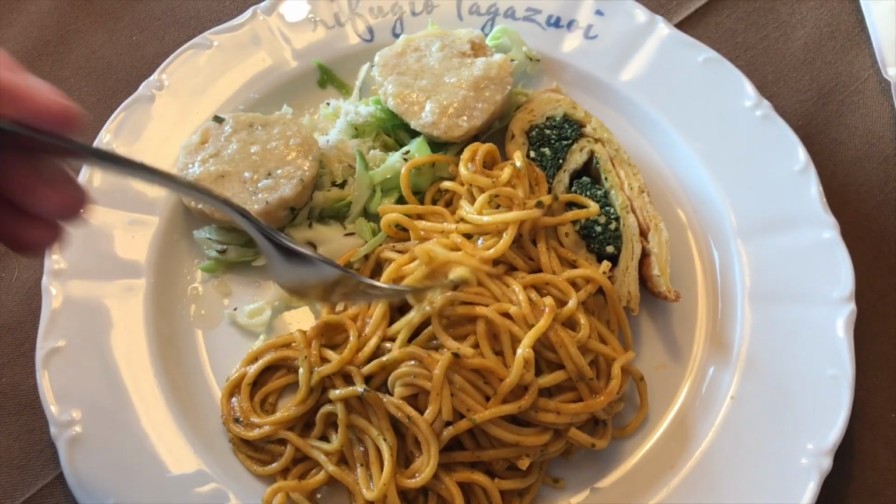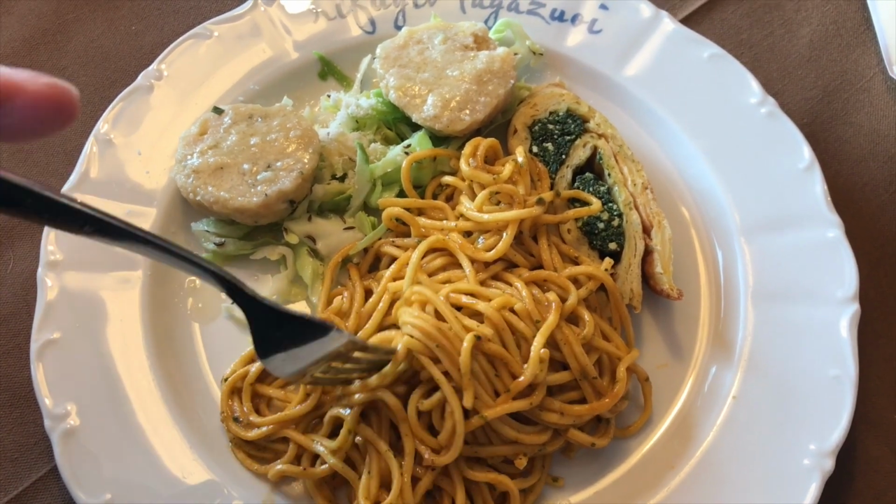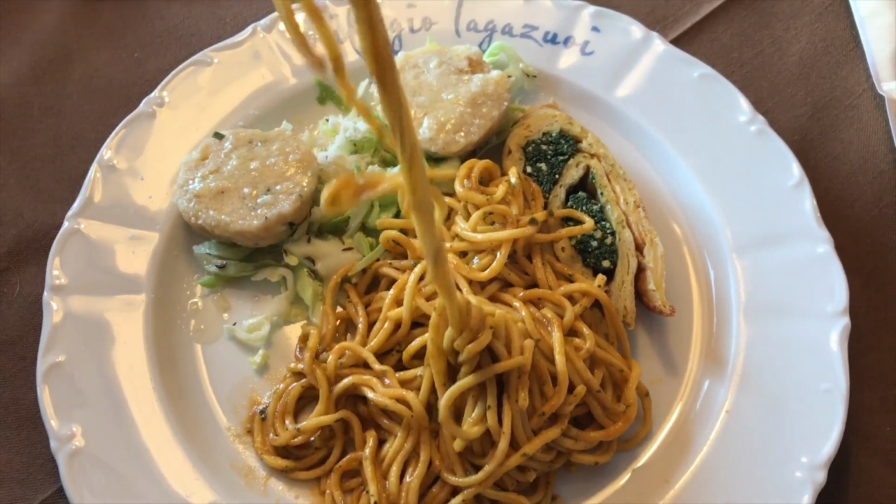But first, for some reason, they like to serve dinner at the Rifugio at about 7 o'clock. So I'm hoping they'll serve it really quickly so I can get back out and take some photos. I'm not missing dinner, not after that climb. Woo! Awesome.